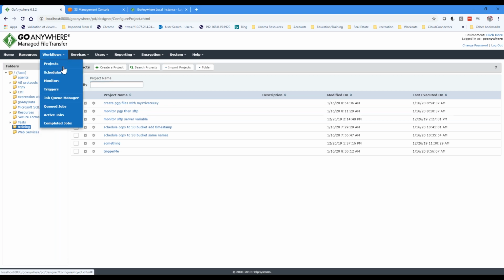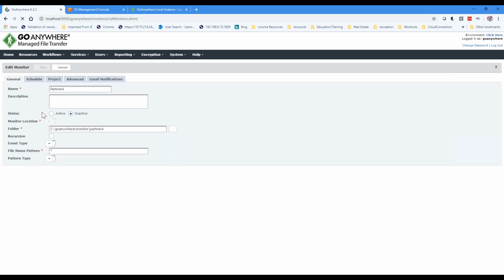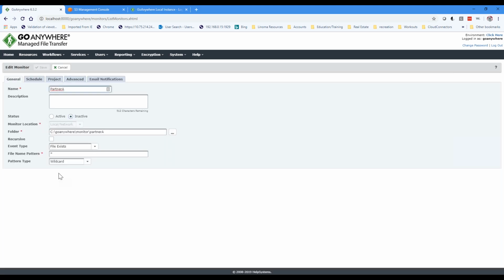In our case, I'm going to keep it pretty straightforward. We're going to have a monitor out there called Partner A. So we'll just assume there's a folder on your network called Partner A, and whether it's an application that's dumping a file off into that folder or a human being dumping it off into that folder to do whatever, it doesn't really matter to us. We're just going to monitor that folder here. And again, there's a lot of different things you can do. I'm just going to do file exists, and I'll tell you my logic behind that. But you could do created or modified, explicitly created, modified, deleted. You can filter it out by pattern.